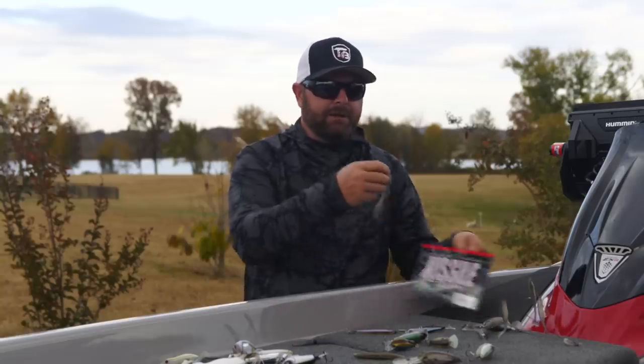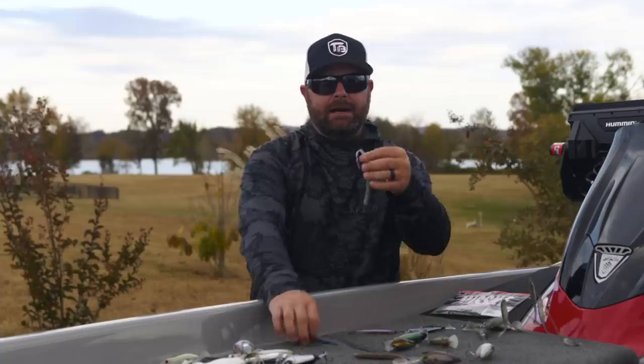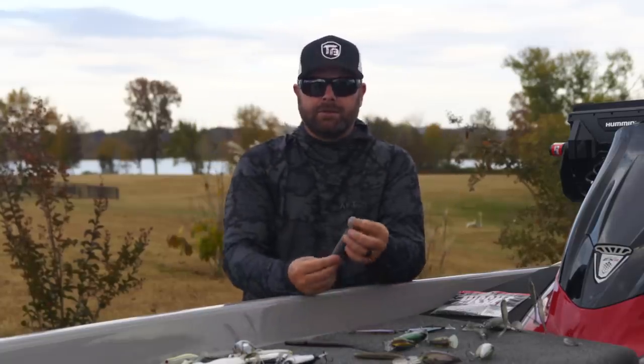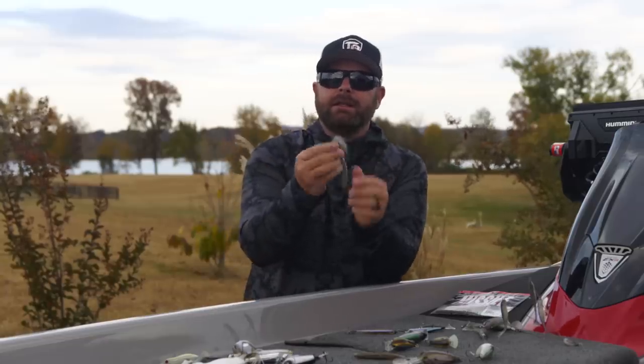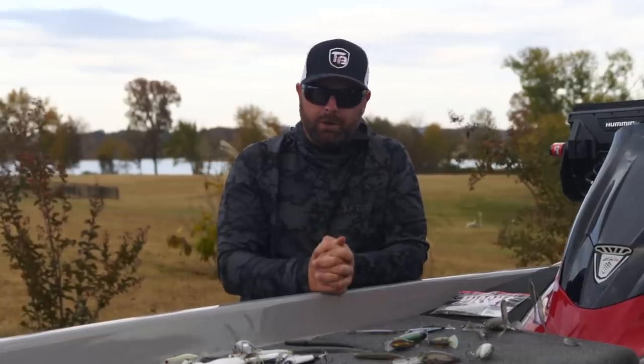You guys know this is also another one of my favorites. 6.5 Quiver, just has that little different tail on it than the Senko. So when this thing has the weight in the head, it's down there working, this thing's just dancing all over the place in the current. Again, don't be afraid of too much motion on your bait.